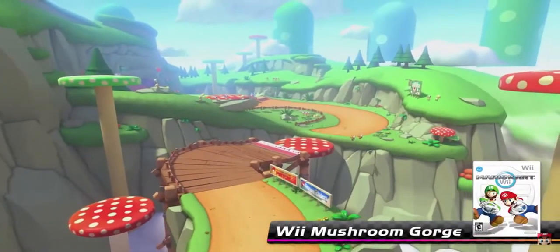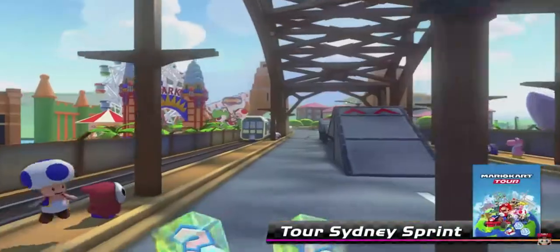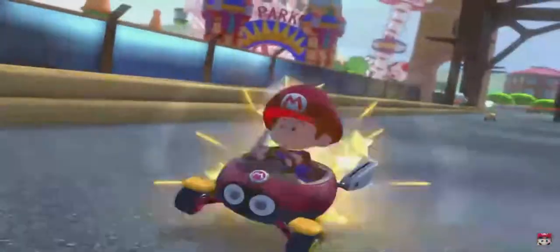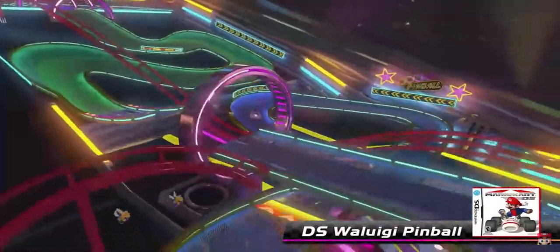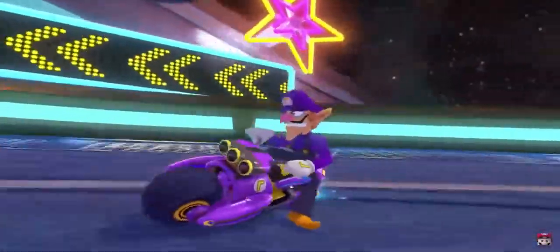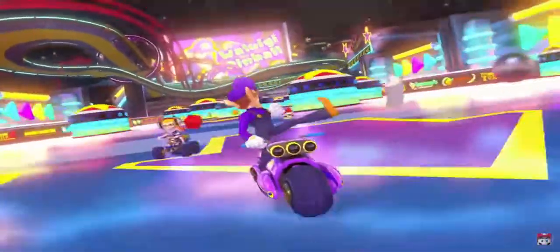Now then, to cover the actual tracks, New York Minute is a very fun track in general. I enjoy it quite a bit. It's basically like they took Tokyo Blur and they made it good. They made it more fun. And most importantly, there's a shortcut on the final lap. The only lap without a shortcut is lap 2. And honestly, the fact that they have a shortcut on the final lap just makes it infinitely better.